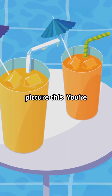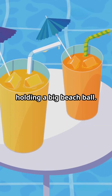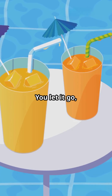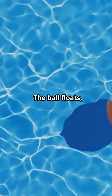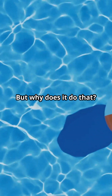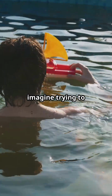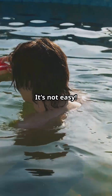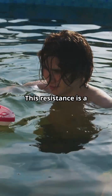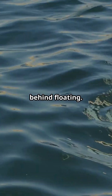Okay, picture this. You're in a swimming pool holding a big beach ball. It's light, colorful, and full of air. You let it go, and what happens? The ball floats, right? It bobs on the surface, refusing to sink. But why does it do that? Now imagine trying to push it underwater. It's not easy. The ball resists, pushing back against your hands. This resistance is a clue to the science behind floating.